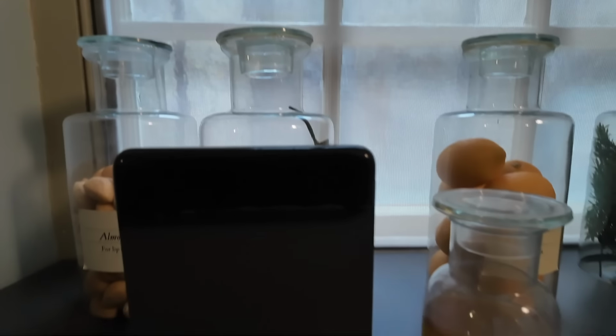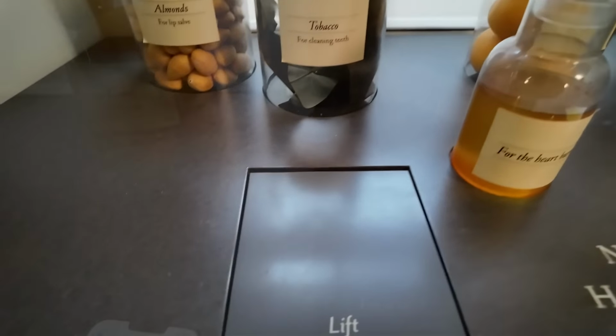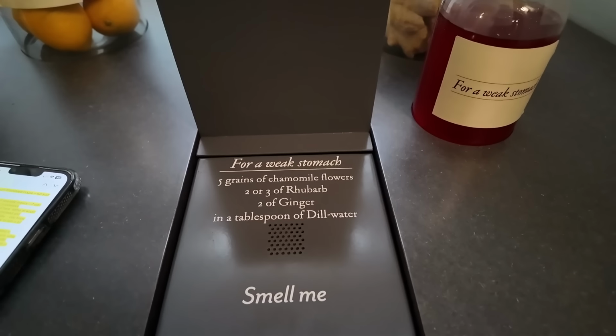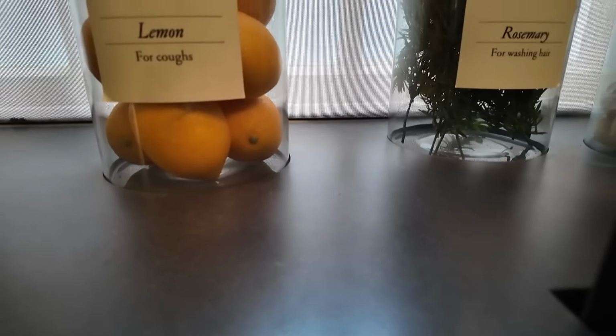Well, I mean, for heartburn, it's rind of lemon, 2 teaspoons of ginger, and a quart of boiling water. And it smells absolutely lovely, as you could probably expect. What is the other one? For a weak stomach, 5 grains of chamomile flowers, 2 or 3 rhubarb, ginger, and some dill water. Again, seems like it smells pretty good. And it does. This is better than the London Dungeon, which uses disgusting smells.